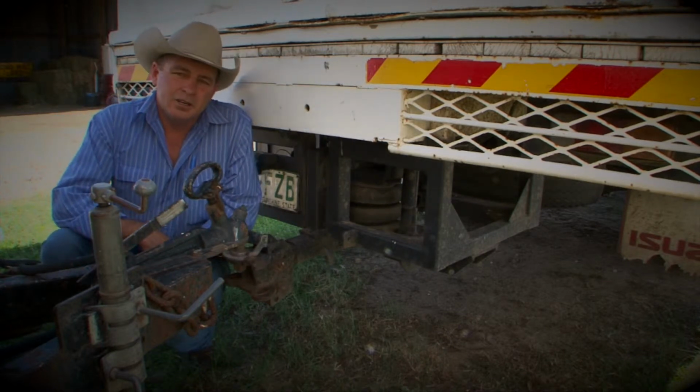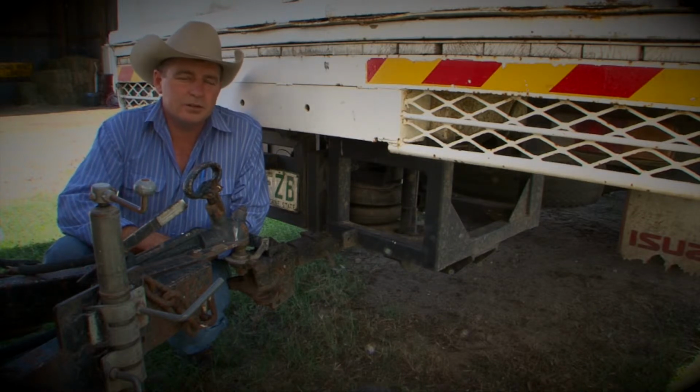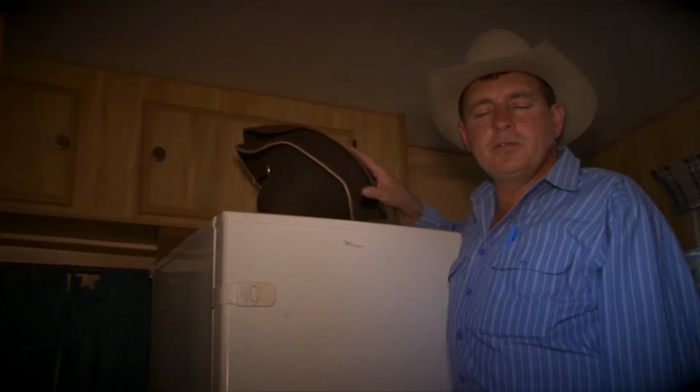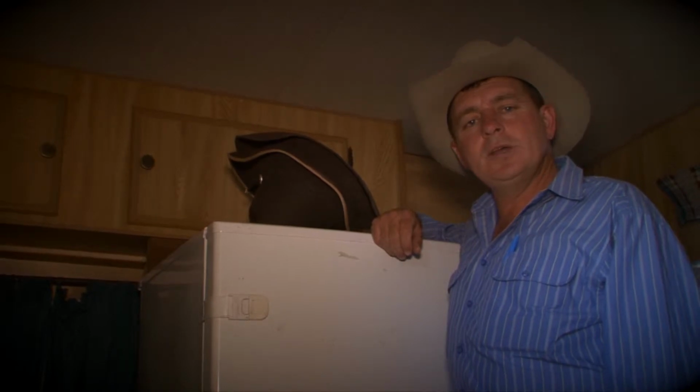Since that day, we've done a lot of miles to a lot of camp drafts, and I've never ever had to touch anything on my van, and it floats along beautifully behind the truck. I put my hats on top of the fridge, and I've never ever had to pick them up off the floor when I get there. That's how good a ride we get.